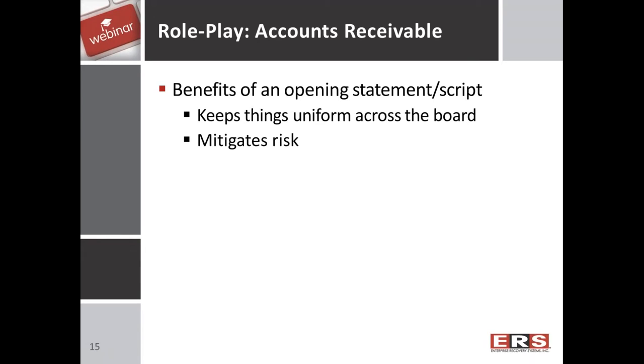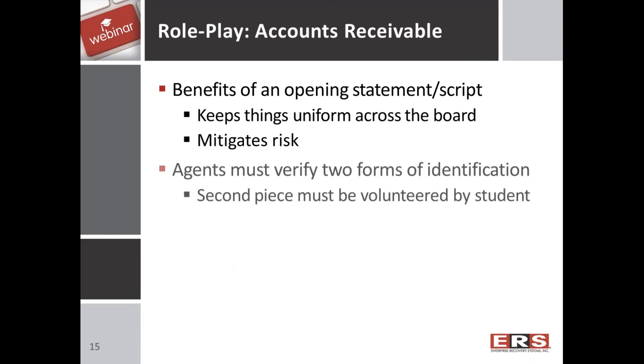Okay, so now we'll get into the collection scripts. And again, Dean will start off as the collection specialist, Joe will be the student, and I myself will be providing commentary along the way. So now, as we get into the scripts, it's very important that you have an opening statement, a script, which every agent must follow in order to keep things uniform across the board. This will mitigate risk, which every agent will be required to follow. So, Dean?